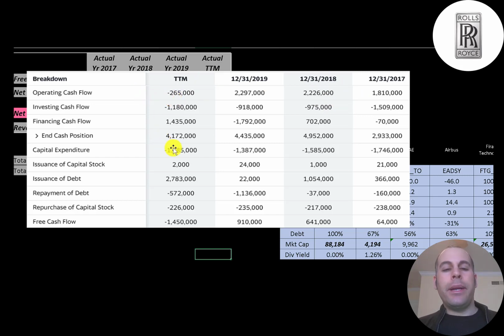Then you have capital expenditures, which are investments in property, plant, and equipment. Operating cash flow minus CapEx gives you your free cash flow. That's how much cash is left over to invest back into the business, to pay down debt, to pay a dividend, or to buy back stock. So they did have negative free cash flow in the trailing 12 months. I expect this number to improve in 2021 and 2022 as things get back to normal. Maybe not totally back to normal, but a lot closer to where it was in 2019.